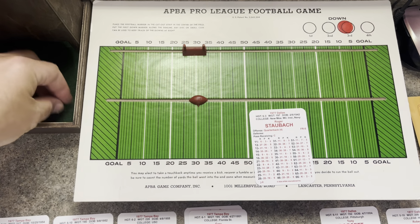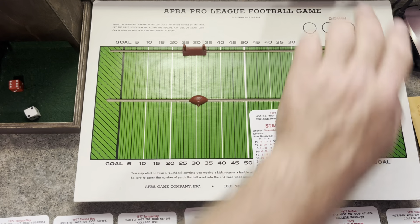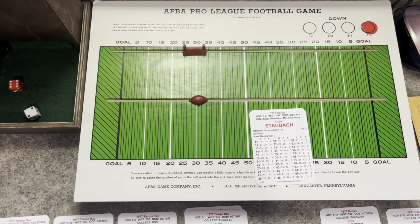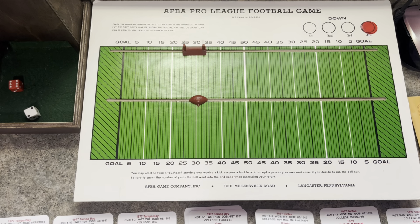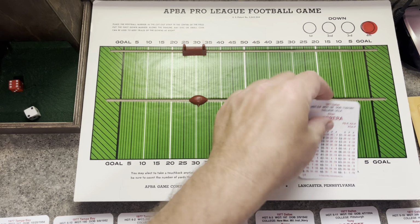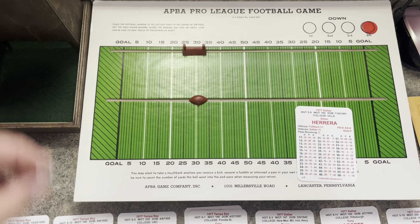So, 3rd and 7, the snap to Staubach. 62 is a 20. And that'll be incomplete. Just off the fingertips of Drew Pearson. And that will be 4th down. 4th down, 3:15 left in the quarter. And I think they're going to bring Herrera out, see if he can get him on the board. 31, this will be a 48-yard field goal attempt.